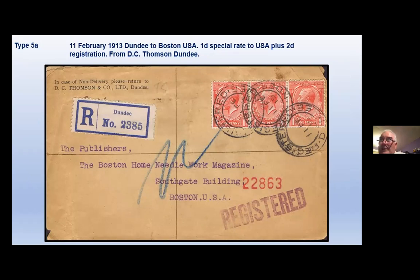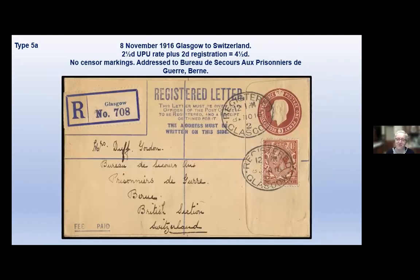And that's going to the Boston Home Needlework magazine, Maureen. That would be interesting. Yes, looks good. I'll pinch it. No, no chance. I'll give you a 40, but no, you're not getting it. Right, you're always a gentleman, Terry.